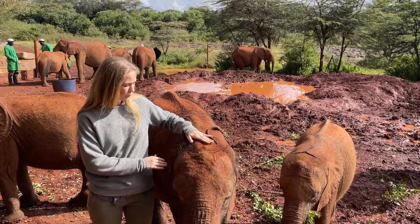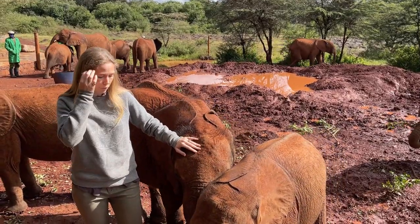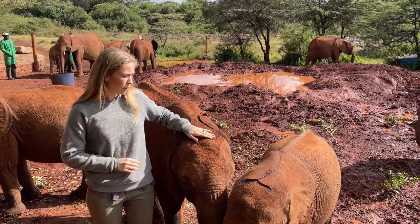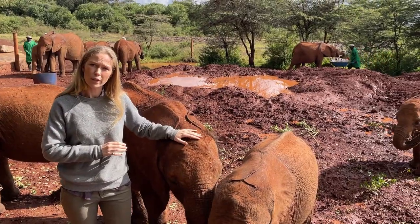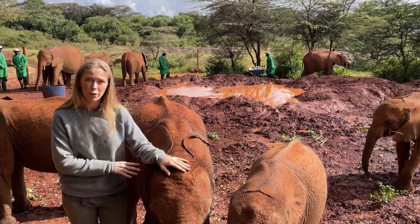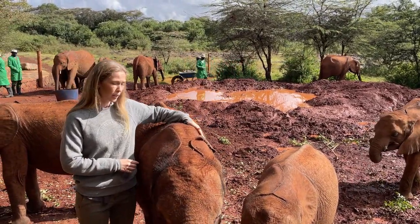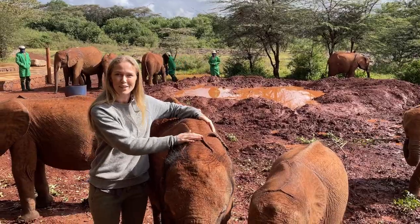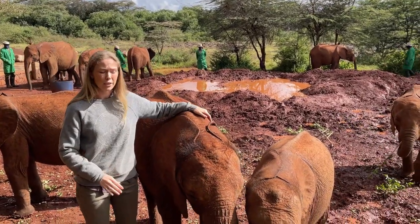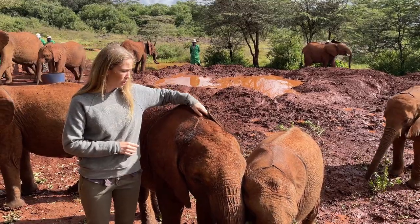So, as I'm sure you're aware, the IUCN recently separated both African forest and African savanna elephants into two different categories. African forest elephants are now critically endangered, and African savanna elephants, like the babies you can see here, are now endangered. So they've listed them from vulnerable to endangered.